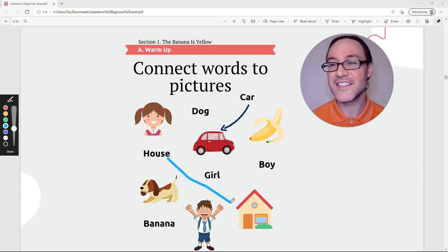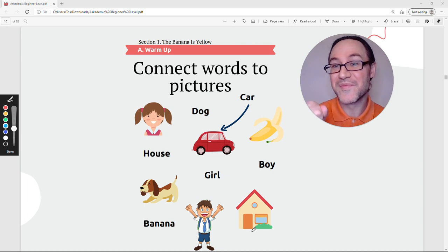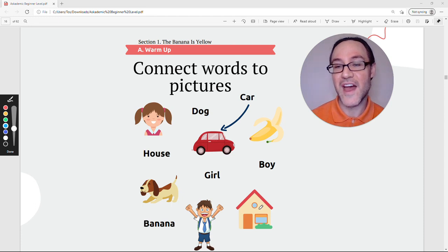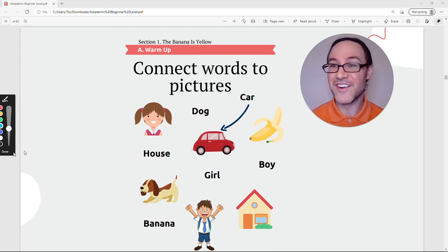It is a nice house. This is a door. Open the door. Close the door. This is a big window. That is a small window. It is a cute dog. It has long ears. Very good.